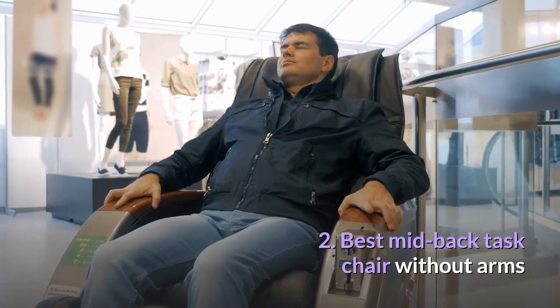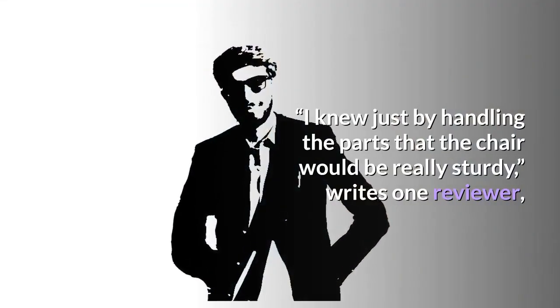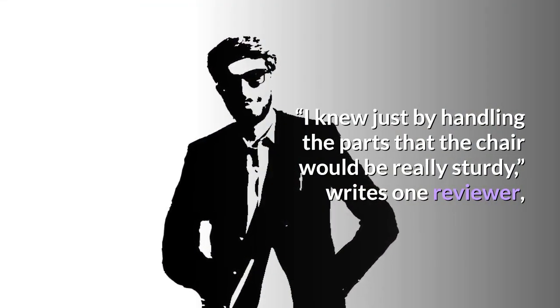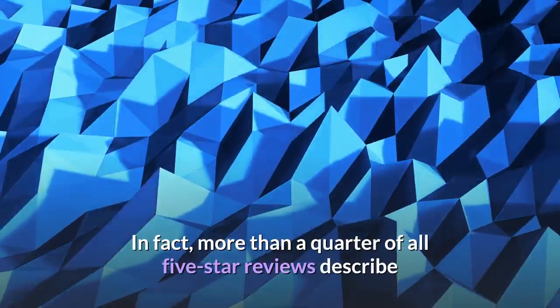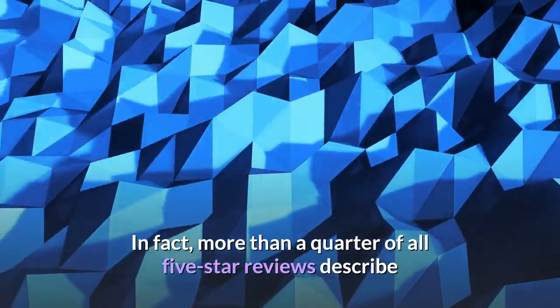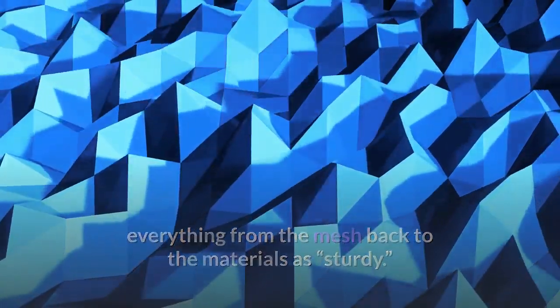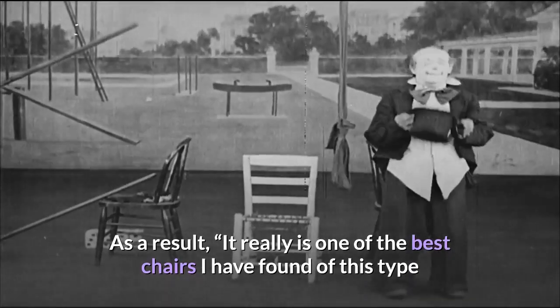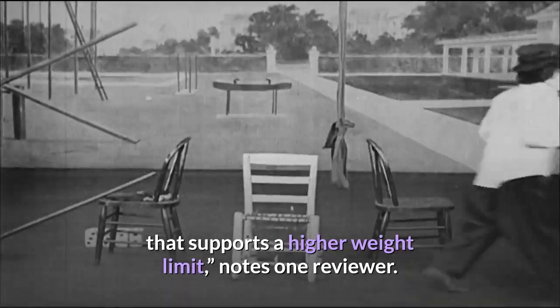2. Best Mid-Back Task Chair Without Arms. "I knew just by handling the parts that the chair would be really sturdy," writes one reviewer. And many agree. In fact, more than a quarter of all 5-star reviews describe everything from the mesh back to the materials as sturdy. "As a result, it really is one of the best chairs I have found of this type that supports a higher weight limit," notes one reviewer.